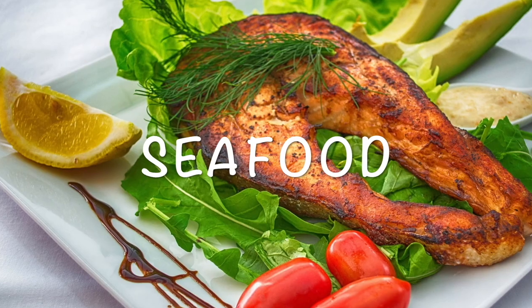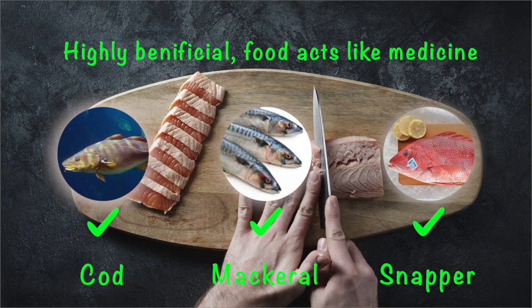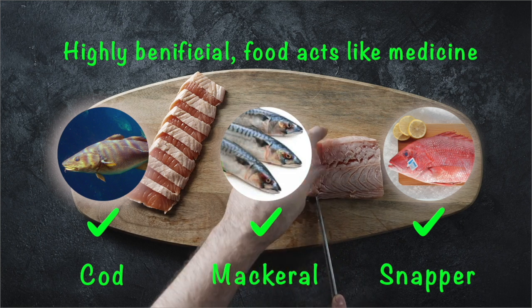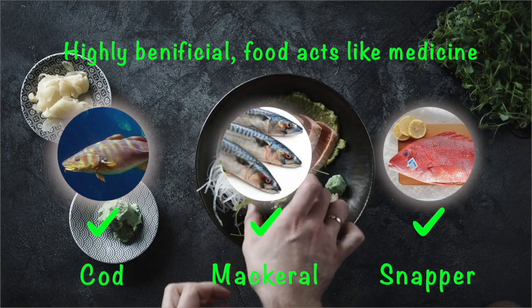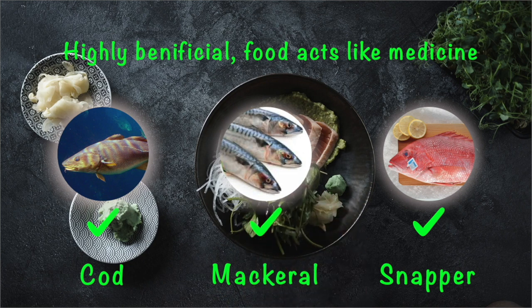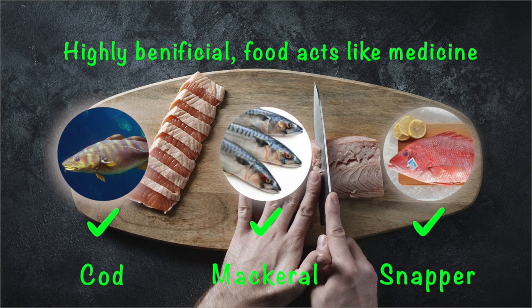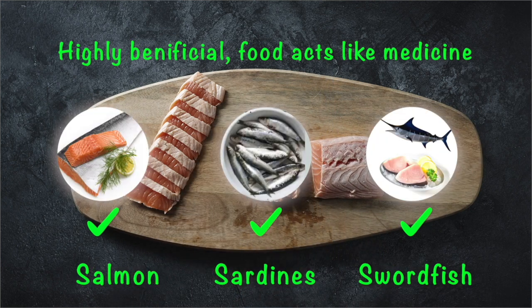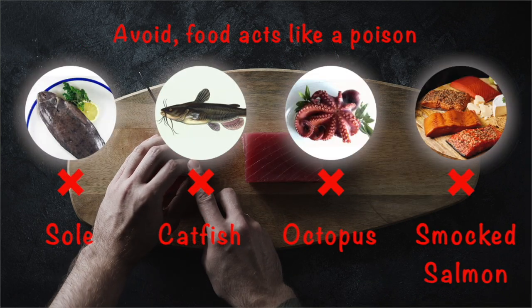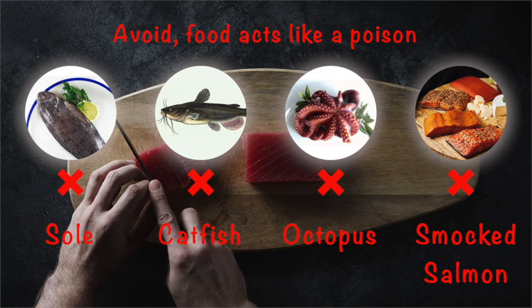At the seafood, seafood is an essential part of this group owing to the high levels of iodized salt contained in them, which helps to regulate thyroid function. This also means that you should definitely have iodized salt on your seasoning list too. Fish is particularly suitable for you, especially cod, mackerel, snapper, salmon, sardines, swordfish. But sole, catfish, octopus, and smoked salmon are not recommended.